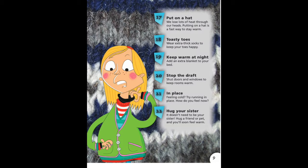17. Put on a hat. We lose lots of heat through our heads. Putting on a hat is a fast way to stay warm. 18. Toasty toes. Wear extra thick socks to keep your toes happy. 19. Keep warm at night. Add an extra blanket to your bed. 20. Stop the draft. Shut doors and windows to keep the rooms warm.